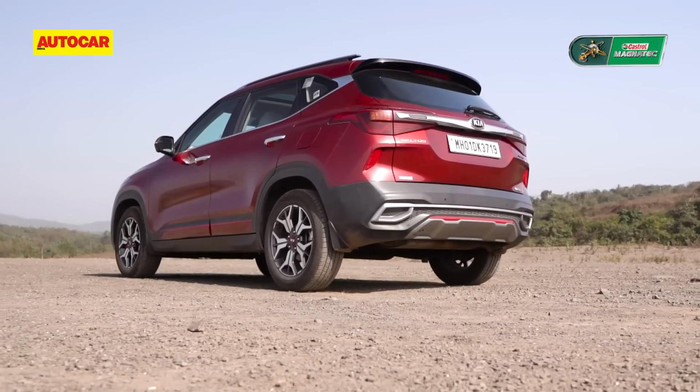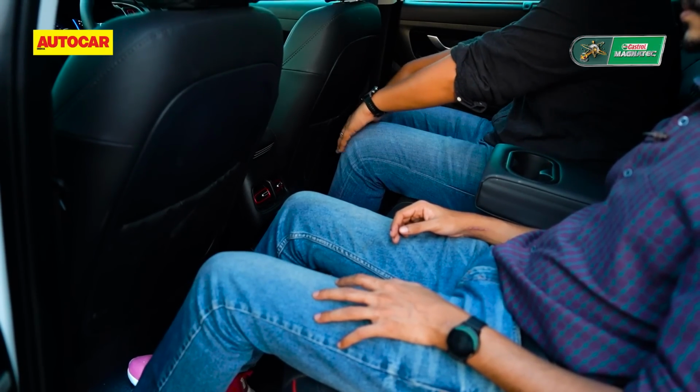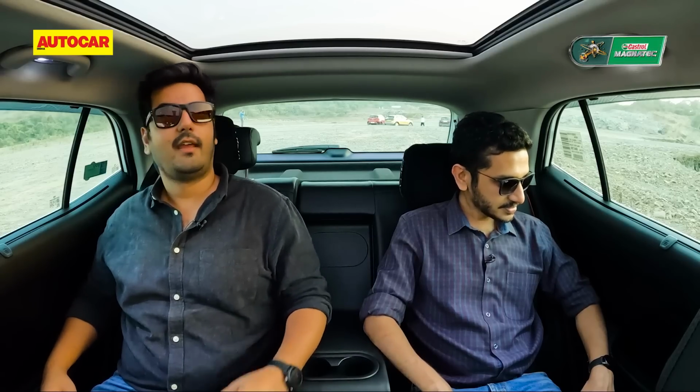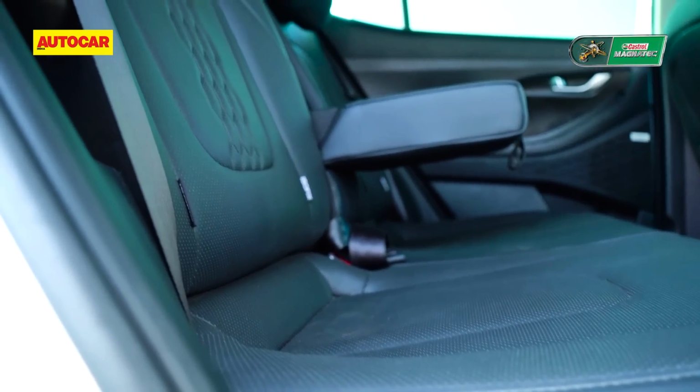The Creta and Seltos feel the largest up front and are the roomiest at the back too. Now, after spending time in the other three, doesn't this feel like a larger car? It's so much more generous in legroom, even just the sheer cabin width, shoulder space, and of course the panoramic sunroof that makes all the difference to the feeling of space inside. They've really doubled down on it, both with the sensation of space and the actual physical space. The seat also, it's so nice and comfy and plush.